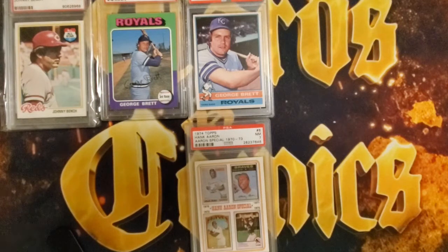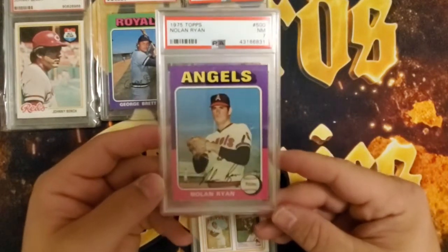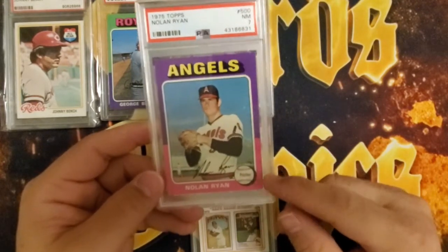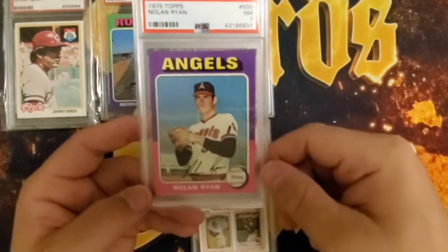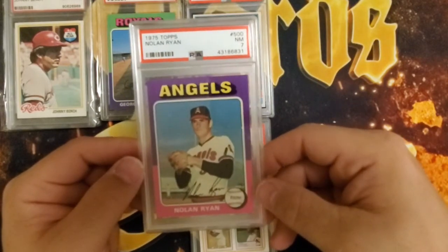And then the last card is a card that I continuously picked up in 7, 7, 5. Not many 8s. I've definitely never had an 8, 5, or 9. But here you go. One of my favorite cards of all time, the 75 Nolan Ryan. And this is one of those cards where I just love the pink and purple combination, the uniform, the pose. It's just such a cool 70s card. And it's a 7, so it's not going to break the bank.